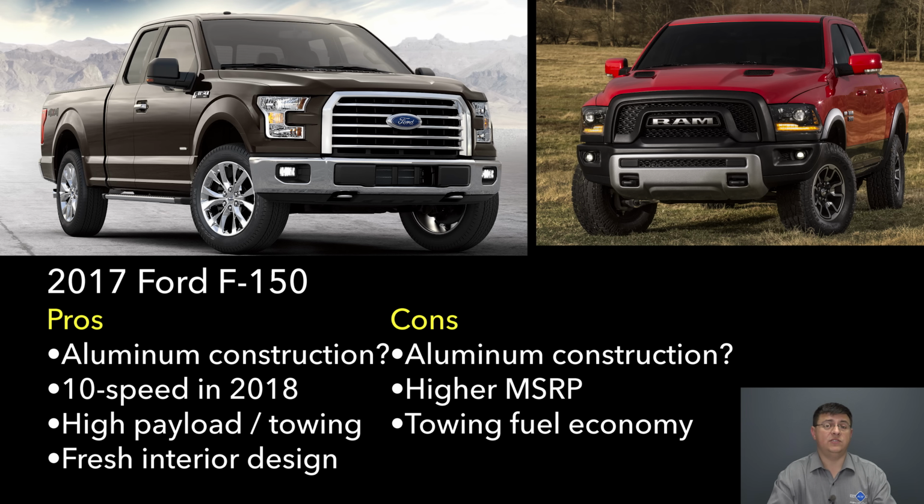But Ford and General Motors' new 10-speed auto that we'll find in the F-150 for 2018 and in the Silverado in coming years is an excellent transmission as well, and it's doing exactly the same thing for the F-150 that the 8-speed did for the Ram.